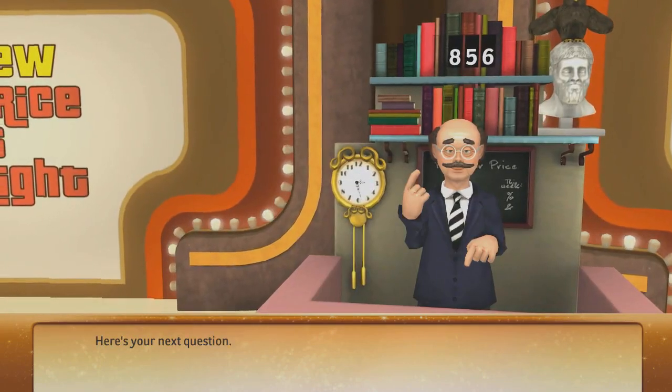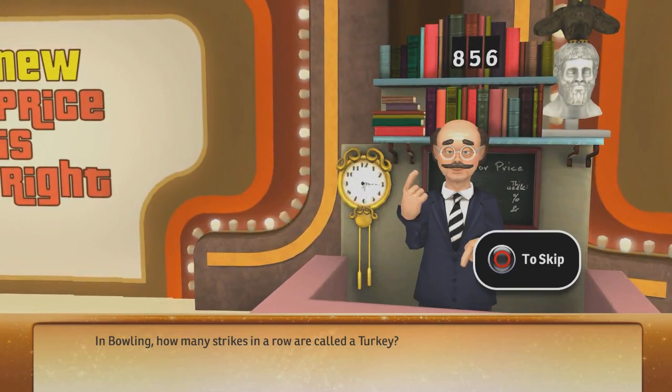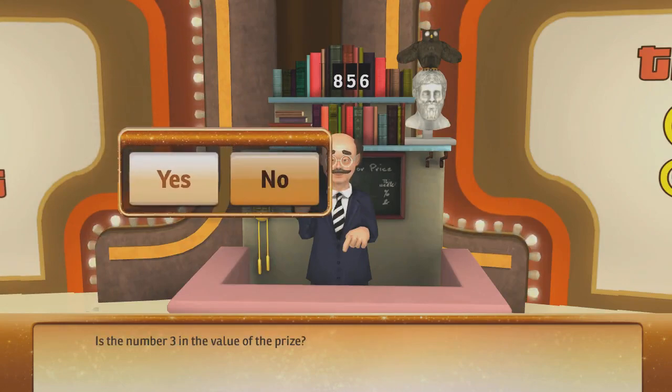Here's your next question. In bowling, how many strikes in a row are called a turkey? That's your second correct answer. One more and you win. Is the number 3 in the value of the prize?